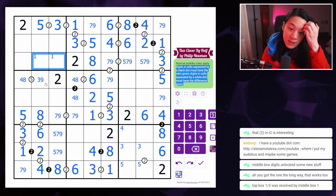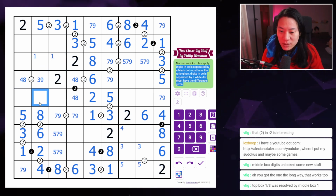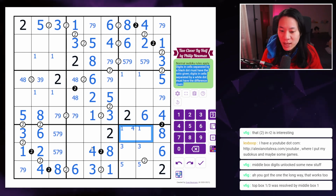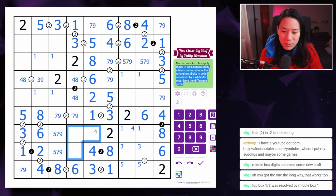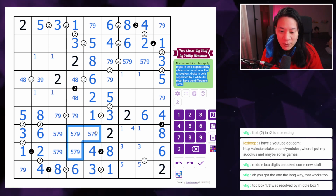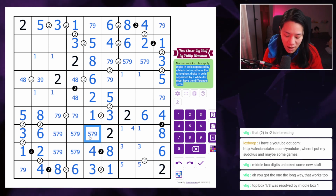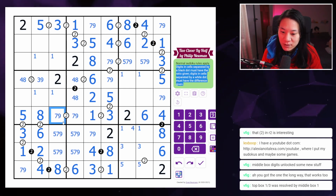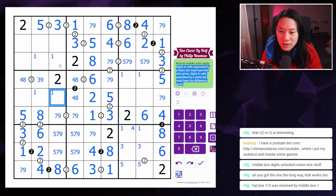So I've got a pair of 1s here whilst we're talking about the 1s, and this is a pointing set of 1s, so there's a 1 over here somewhere, and a pair of 1s over there somewhere. Not super magical, but we're going to pencil mark in the 5, 7 and 9 there. Except for the 5s. So this is a pointing pair of 5, 5, 7 and 9. There's a lot of 5, 7, 9 going on here. So what does that leave me?